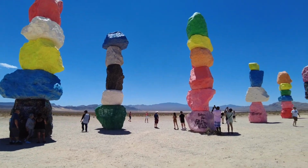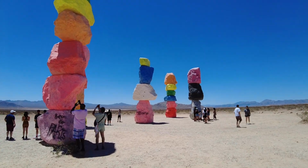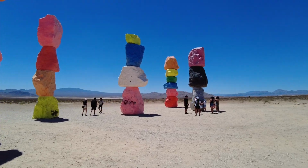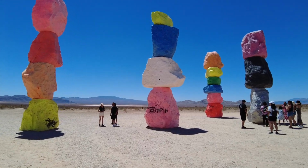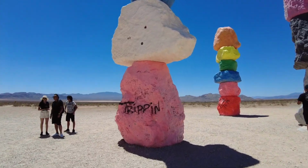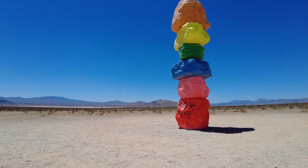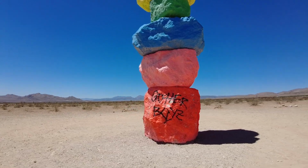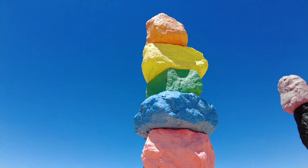So this art exhibit was opened in 2016, and originally they were going to keep it up for 2 years. However, due to the huge success that it had, they decided to keep it up for longer, maybe indefinitely. I'm not sure about that part. 7 stacks of rocks, colorful rocks, in the middle of the desert.